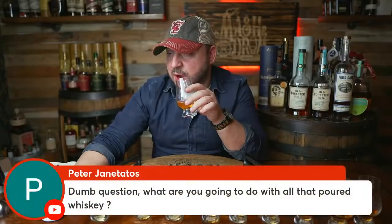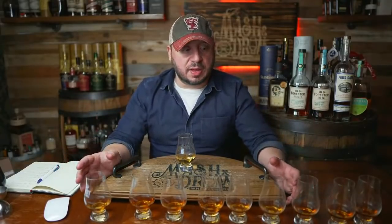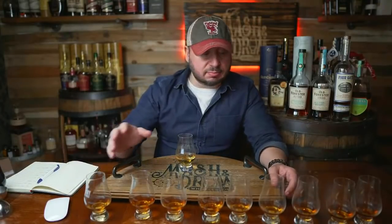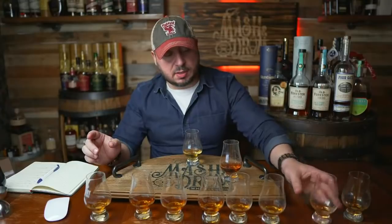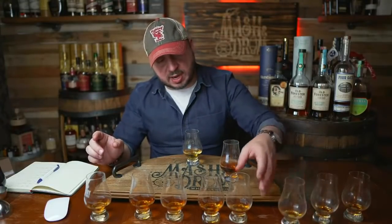Let's see. Dumb question. What are you going to do with all that poured whiskey? I'm actually going to blend this all together and see what it does. That's what I normally like to do with any whiskey that I have left over, is blend a little bit here and there. We all found out what our favorite blend was, the top 3 good blends. So what I'll do is I'll probably take a little bit of each. I'll actually do it right now. And I'll let you know how this turns out. I'll let that sit a little bit before I sign off.